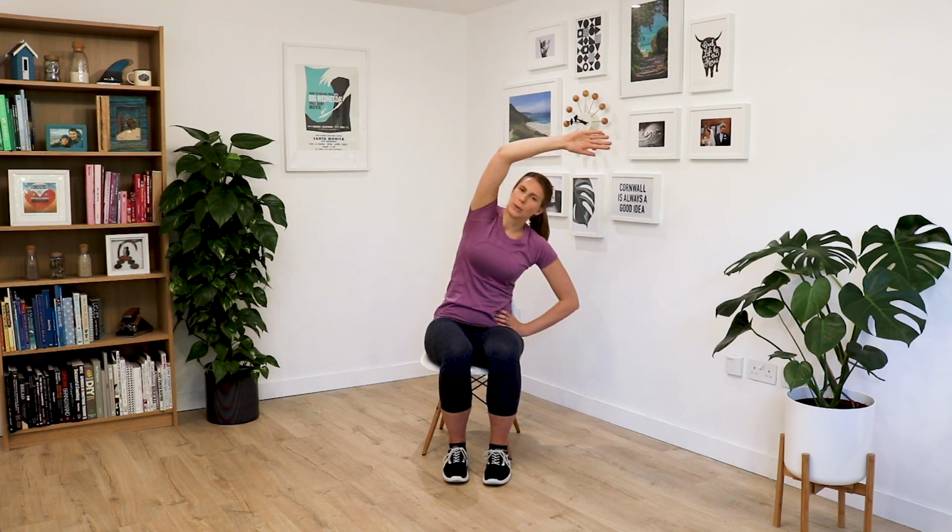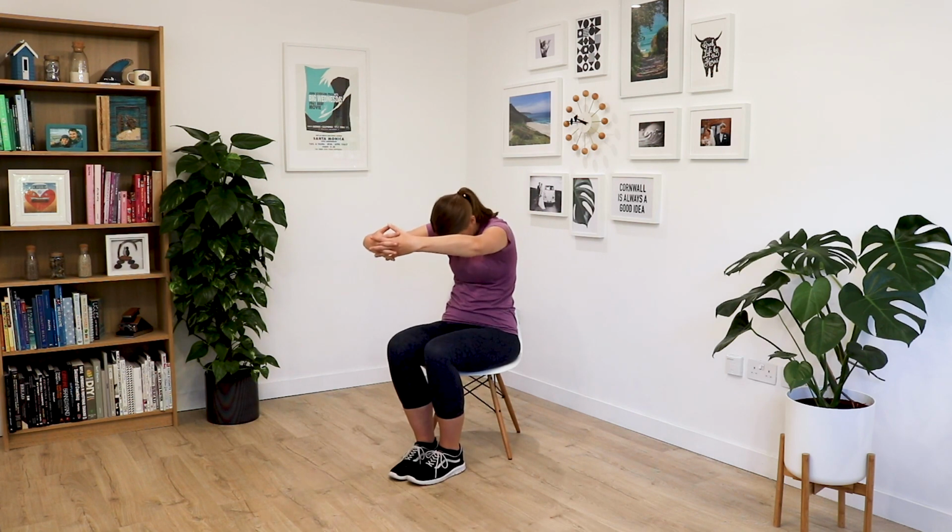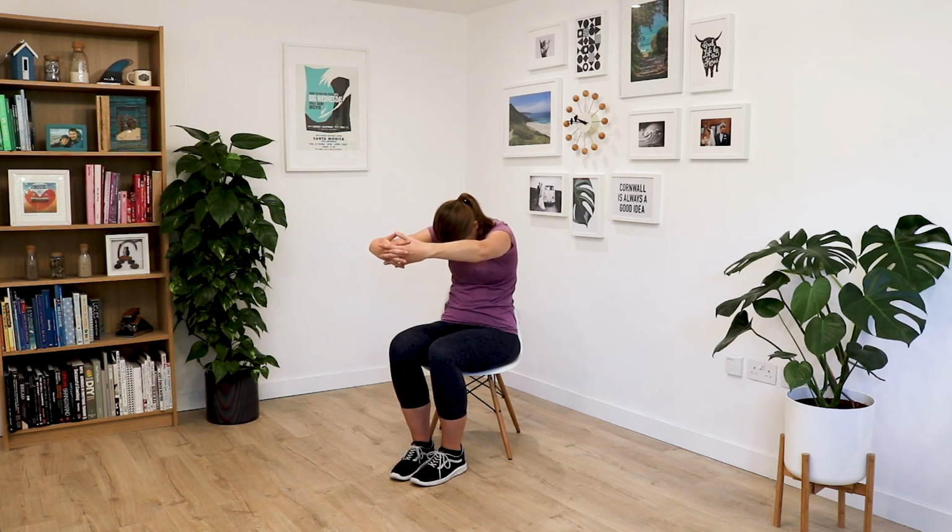We're now going to change to a seated upper back stretch. Bring the arms in front, link the fingers together, push your shoulders forwards and drop the head down. You should feel a stretch in the upper back and the neck. Try to keep your arms up and keep breathing throughout.